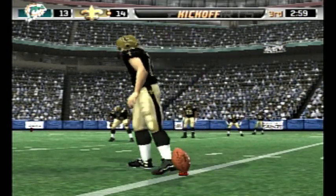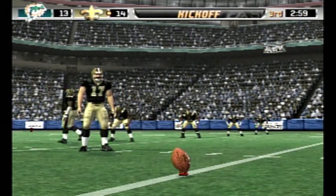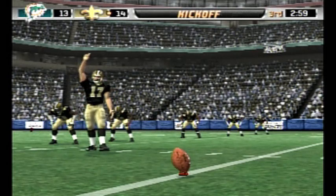And they're able to get into the end zone, and that gives them the lead now. That was a great effort by everyone, especially the offensive line. They pulled together to get the ball in the end zone.